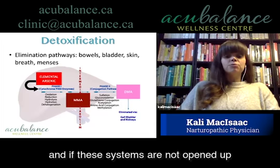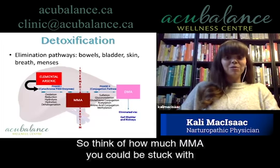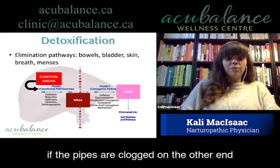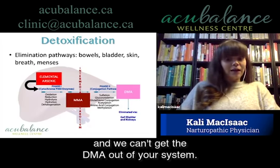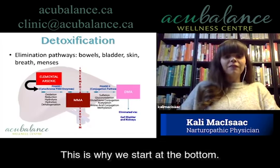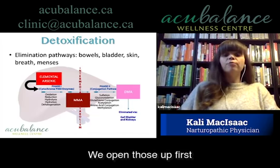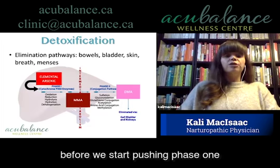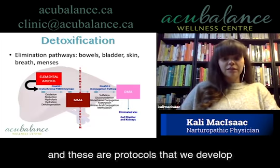And if these systems are not opened up and working properly, things can back up. So think of how much MMA you could be stuck with if the pipes are clogged on the other end and we can't get the DMA out of your system. This is why we start at the bottom. We start with the last phase, that elimination. We open those up first before we start pushing phase 1 and phase 2 detox and forcing you to sweat.